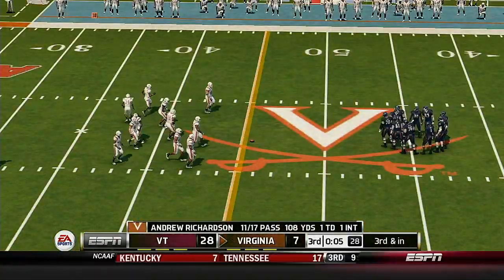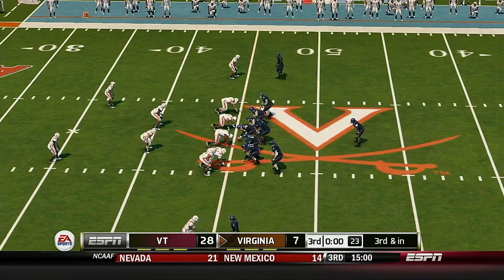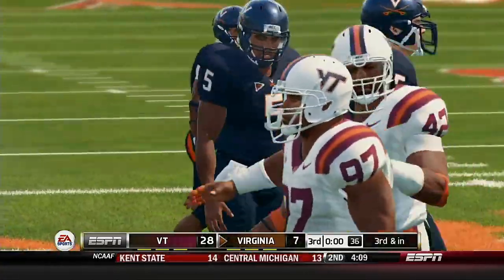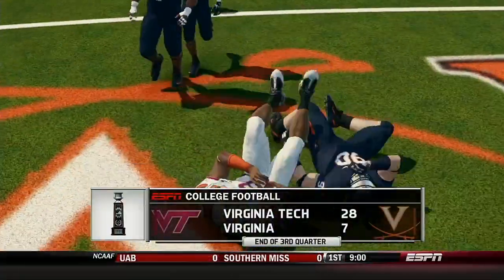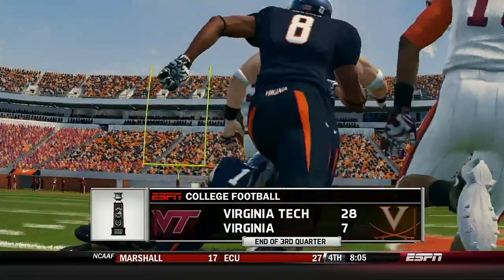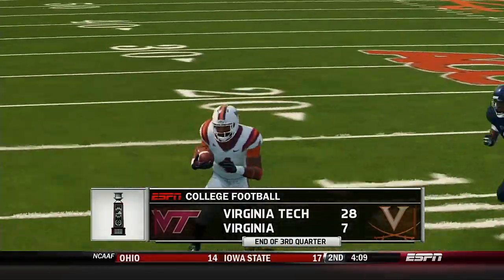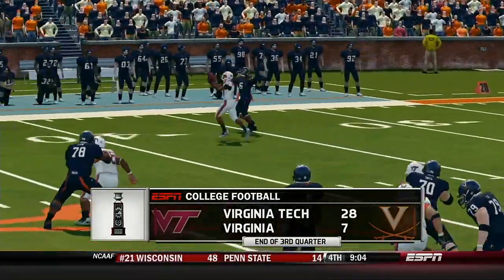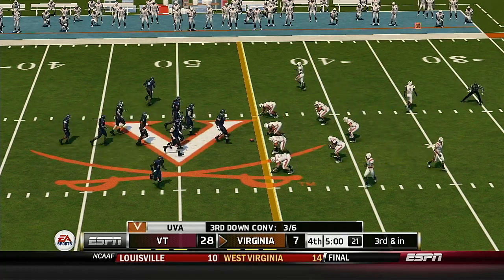Double tight. Four down. That could be into the mic. So with one quarter remaining, Virginia Tech in front, 28-7. All right, we're just about set to start action here again in the fourth quarter.